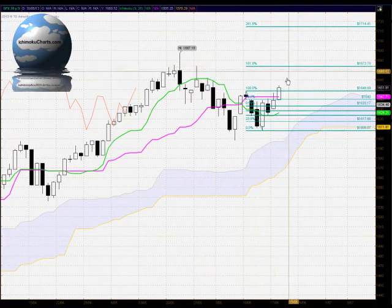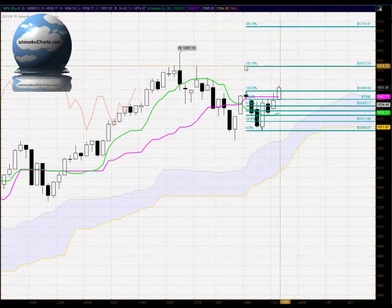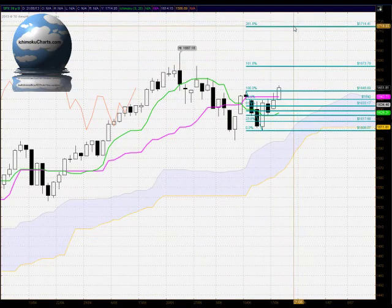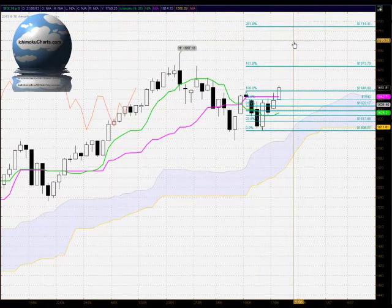So if the market does continue rallying up to that area, it is an area that we should watch for potential selling to come in. Above there, the 261.8% is above the all-time high. It's up around the 1714 level, and above the round number 1700 potential resistance.